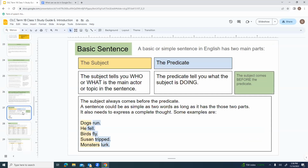Okay, so we're going to talk about basic sentence structure. In English, the basic sentence has two main parts: the subject and the predicate. The subject tells you who or what is the main actor or the main topic in the sentence, and the predicate tells you what the subject is doing. And the subject always comes before the predicate in English, okay? A sentence could be as simple as two words, as long as it has those two parts. It also needs to express a complete thought.